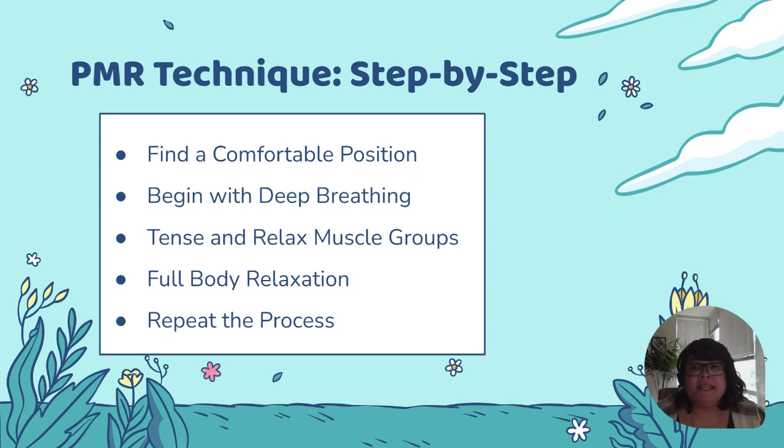Step 2. Begin with deep breathing before you start the muscle relaxation. It's important to center yourself with some deep breathing. Take a few slow, deep breaths. Inhale through your nose, allowing your belly to expand, and exhale slowly through your mouth. This initial breathing helps to begin the relaxation process and focuses your mind on the present moment.